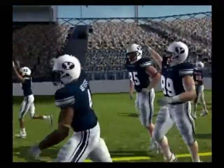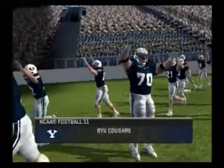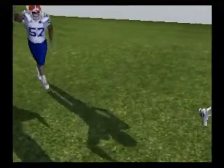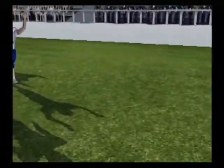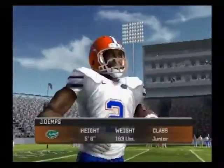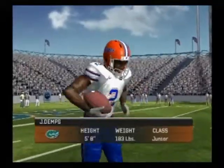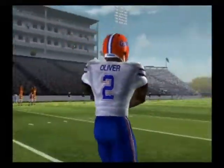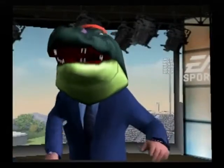And here come the Cougars. The Cougars don't seem to match up too well in this one. Kirk, I'm not sure I like their chances very much. BYU is going to have a tough time defending this rushing attack and this running back. It's very important that they shut him down and keep the ball out of his hands if they expect to have a chance in this game. I like it, Kirk. That's an excellent pick. That's right, Gator fans.